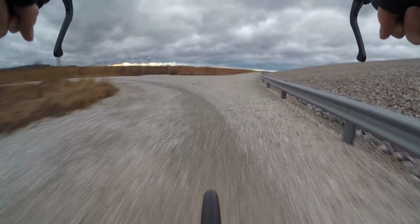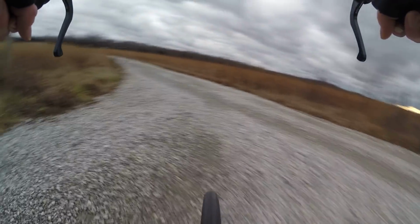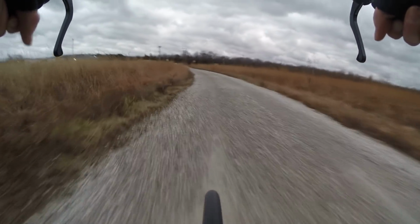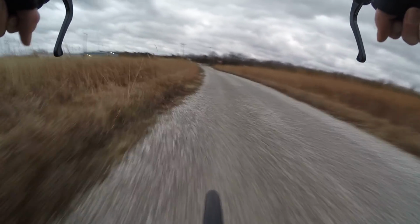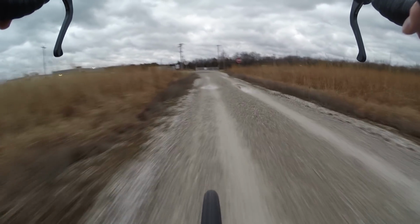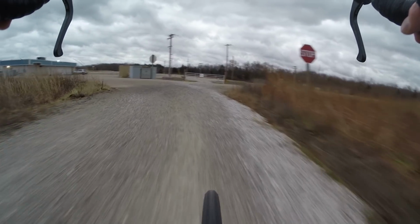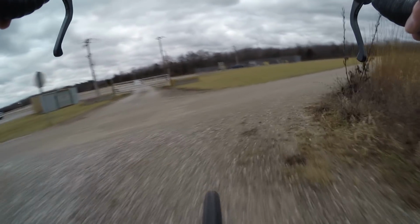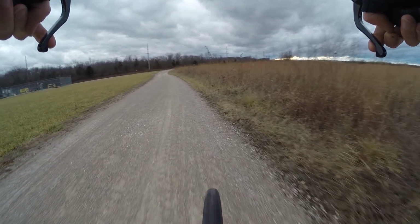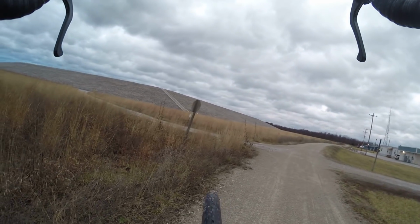All right, so we need to get out of here. I think I should go, oh geez, these are big gravel rocks. I think I should go this way. Pretty cool. Pretty cool. All right, this is back on the Hamburg Trail. The Hamburg Trail follows along right past the Weldon site. So one last look. The Mound.